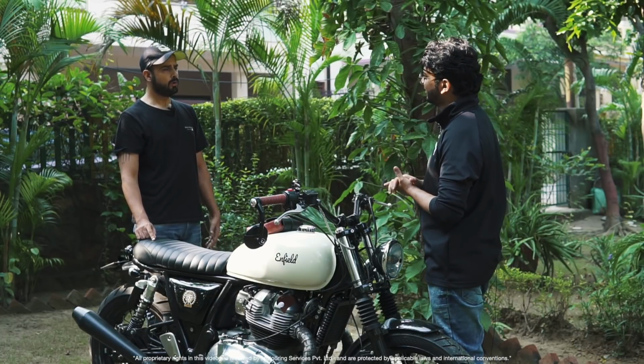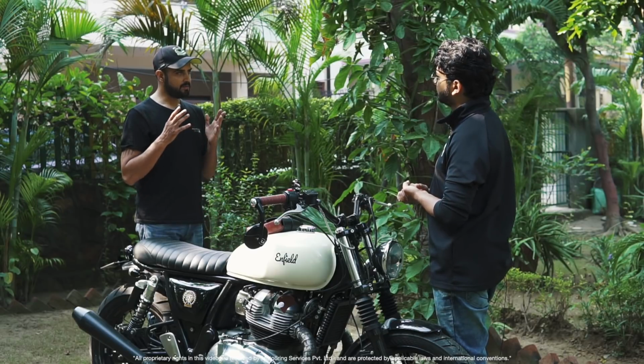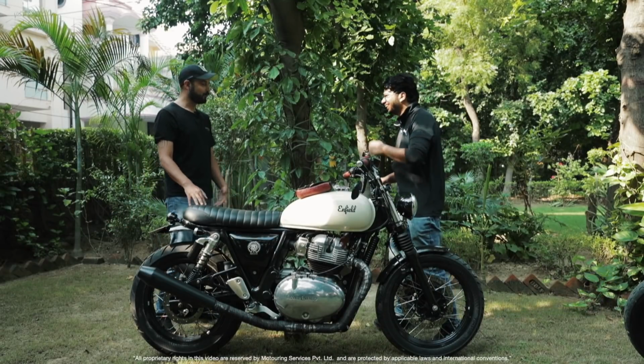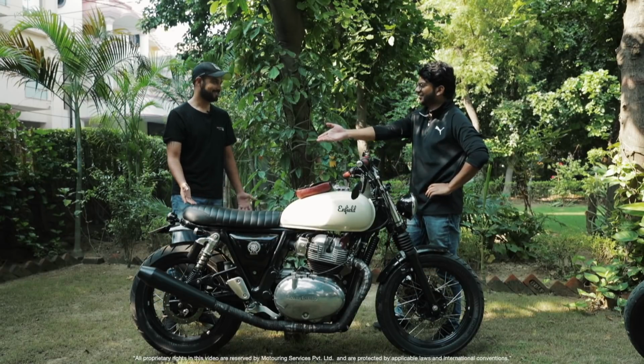But also, for others who are thinking of chopping it, always remember, if you chop your motorcycle from the rear, you're closer. No, of course you are closer. I mean, two people can sit on this. You're hanging on for dear life.